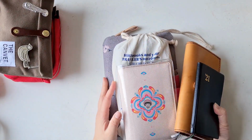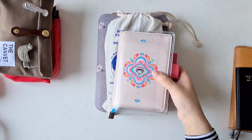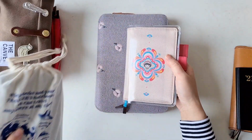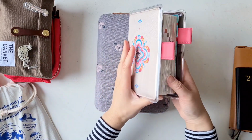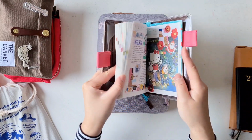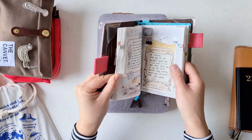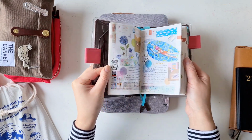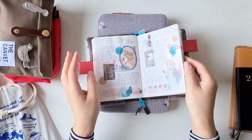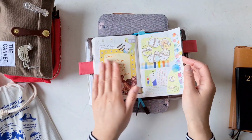Now let's move on to the journal that I actually use. I mainly use the Hobonichi Techo in A6 size, and with the Hobonichi Techo, I'm having trouble keeping up with it. I used to paint and draw every single day, like seriously paint and draw every single day, but it turns out to be not possible. So I haven't missed a day yet, but sometimes I can be quite tired.